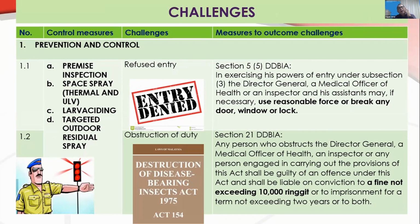Now we come to the challenges of dengue control that we are facing. For control measures such as premise inspection, space spray, larviciding and targeted outdoor rescue spray, refusal of entry and obstruction of duty are among the challenges.